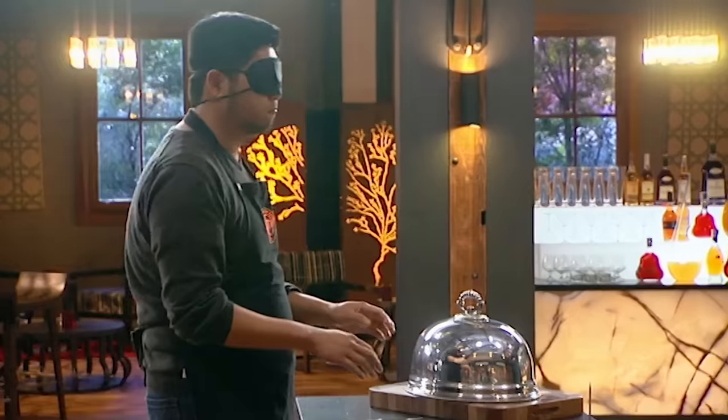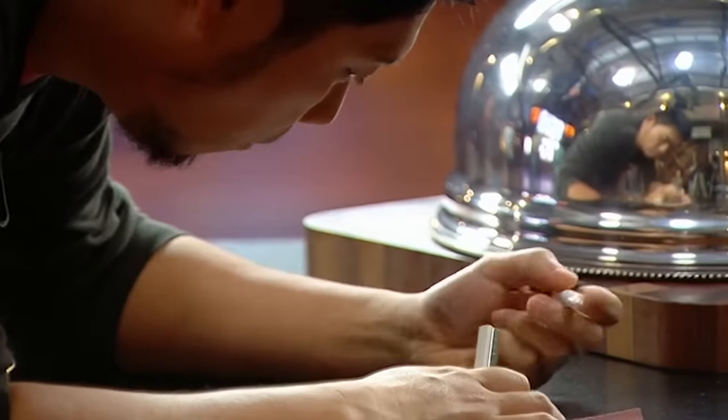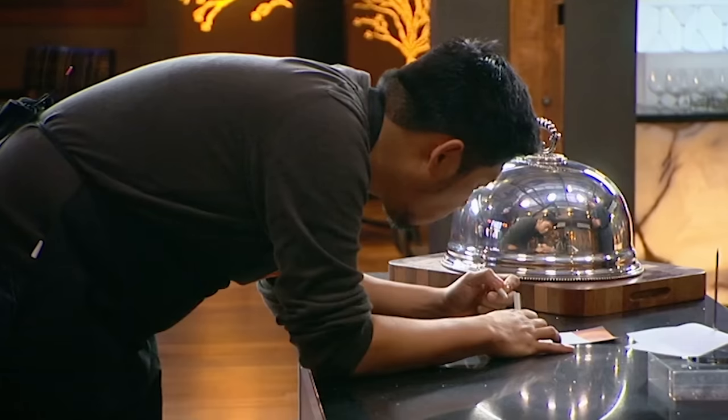Time's up, hands off the plate. Tasting and knowing the ingredients is one thing, and also remembering and then starting to write down within a minute is totally another challenge. Billy, time's up.